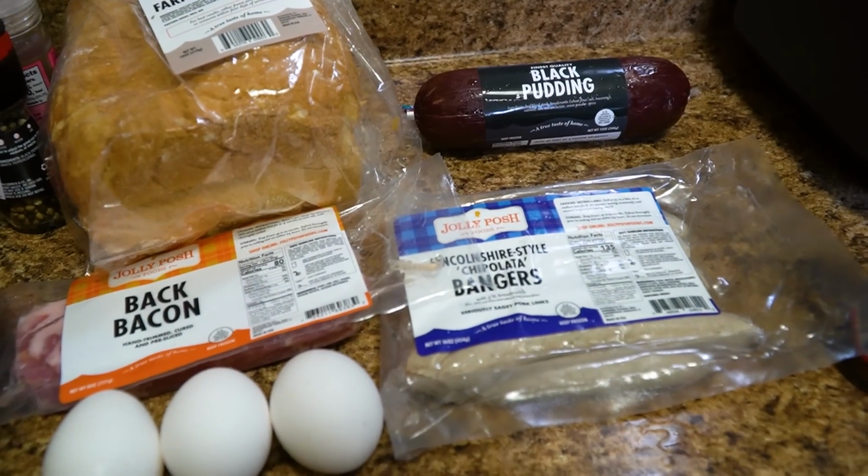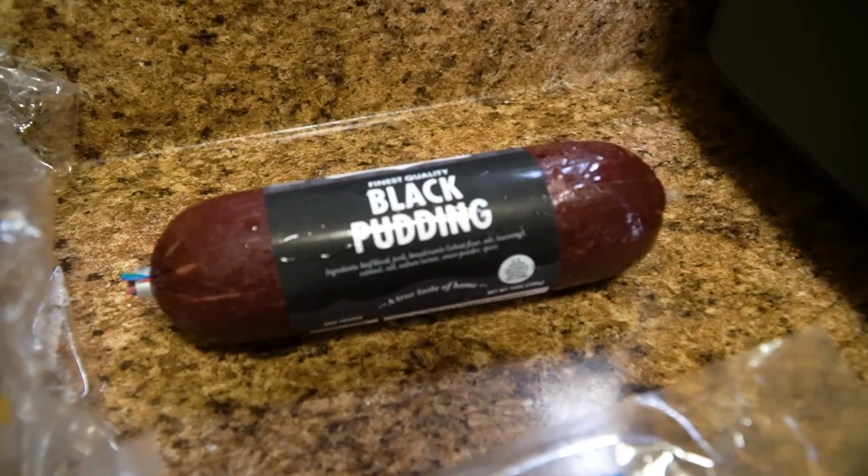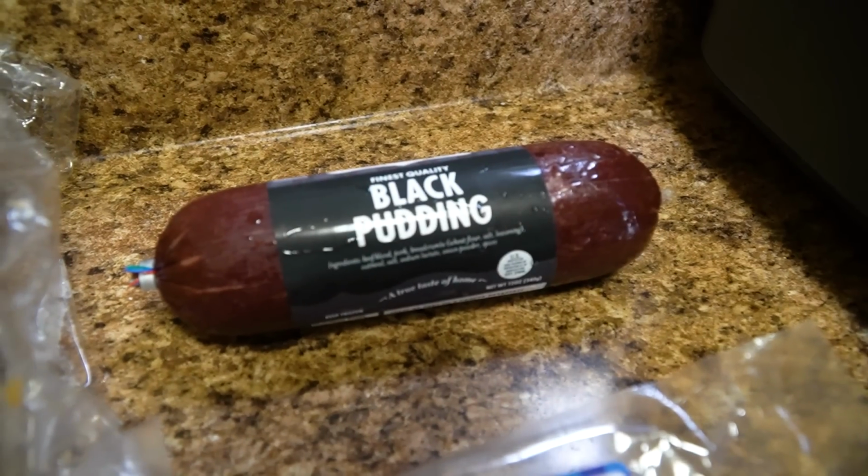We had to special order all of our meats, but the rarest one, the one you probably will be hardest to find in the US, is the black pudding. A distinctly British type of blood sausage, which I don't know that we have any kind of blood sausage here in the US, right? Not really. Not that I'm aware of.